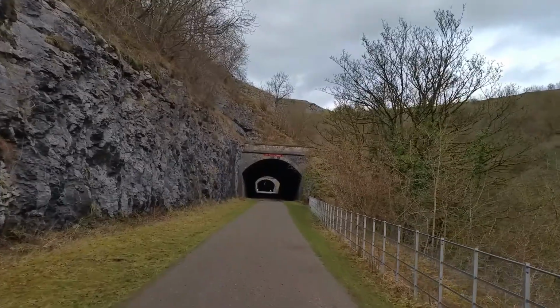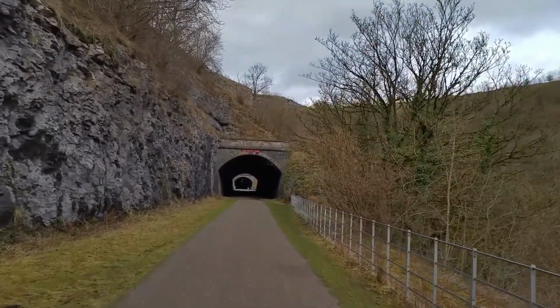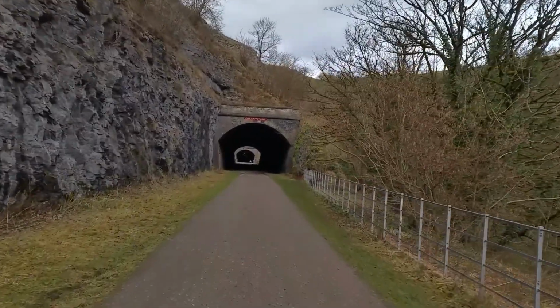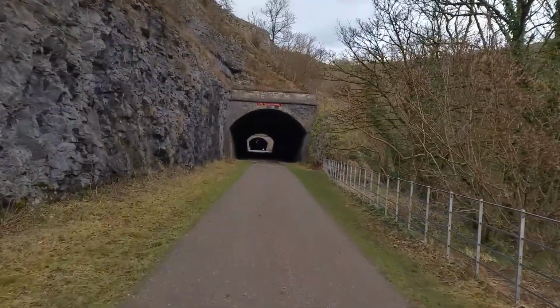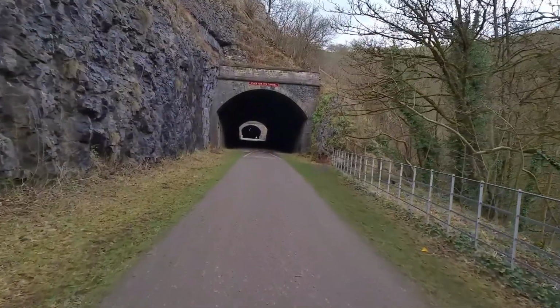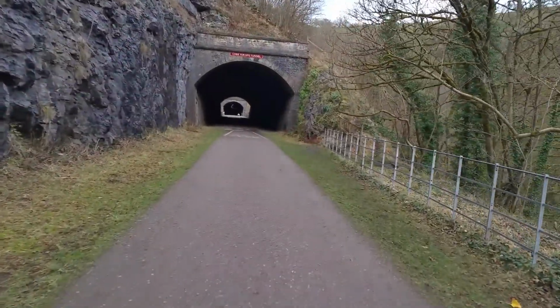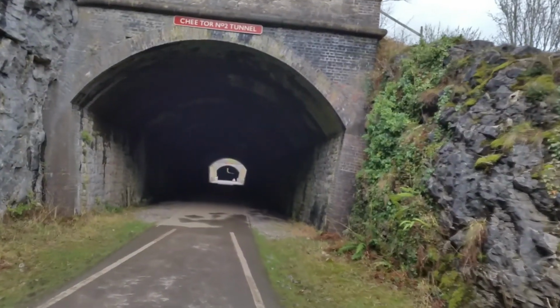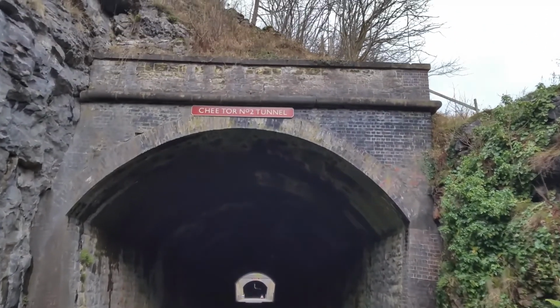Tunnel. I wonder if that first one we went under was just like a bridge, not classed as a tunnel. It wasn't big, no. I think that was just a bridge. These are proper tunnels. Yeah, can't even see the end of that other one. Tunnel number two.